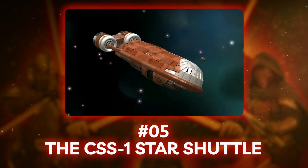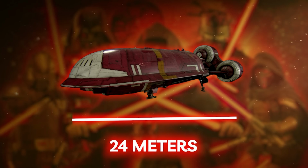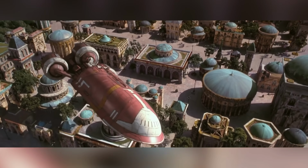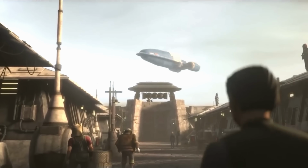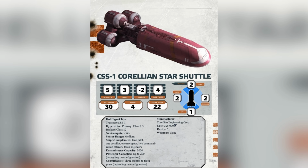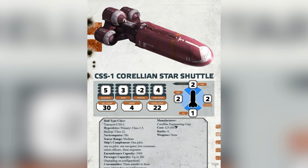Number 5. The CSS 1-star shuttle. At around 80 meters long with a standard crew of 8, the CSS-1 Corellian Star Shuttle was built for a very specific role: long-range diplomacy without reliance on friendly ports. It runs a Class 1.5 hyperdrive, carries no weapons, and instead leans on heavy armor and powerful shield generators.